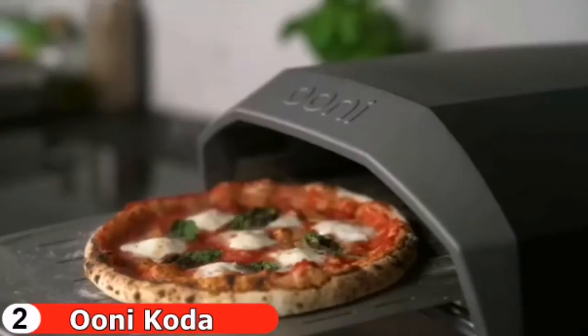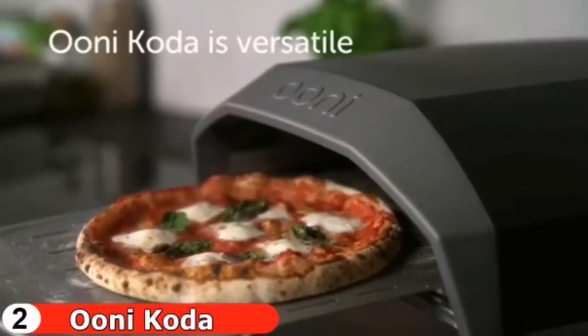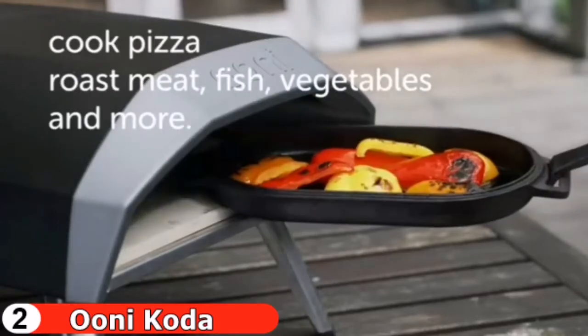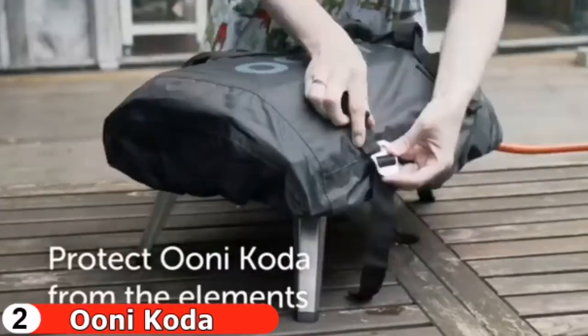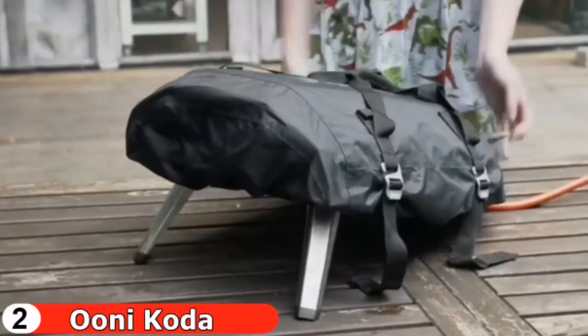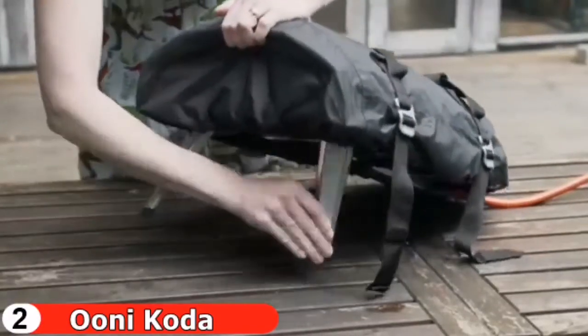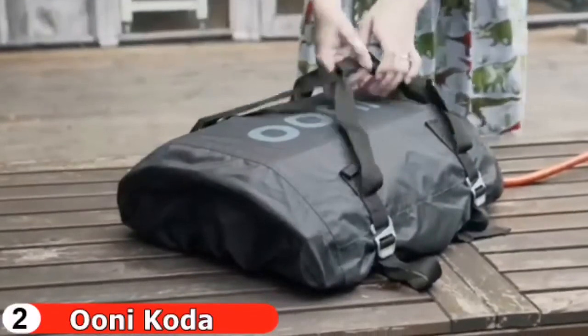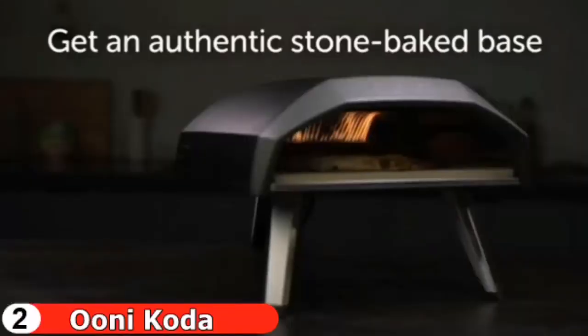This Umi pizza oven can be used to roast meat, fish, and vegetables in addition to making pizzas. By simply turning a dial, Umikota can heat up in 15 minutes and cook 13-inch pizzas. The built-in gas ignition creates instant flames, and the heat-controlled dial can be adjusted for easy cooking. When it's time to store or travel, the legs fold down.